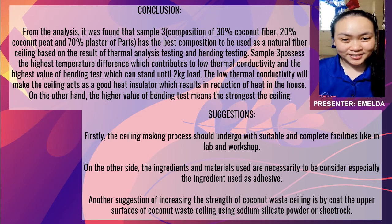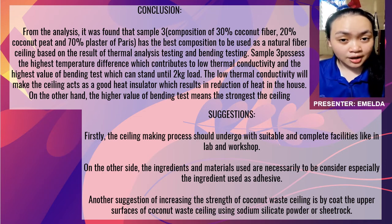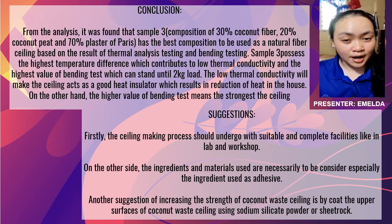Firstly, the sealing making process should be undertaken with complete and suitable facilities, like in a lab and in a workshop. Using available tools from home might be possible, but the efficiency of the tools might affect the overall result. Product quality requires more effort and increases the time taken for production.